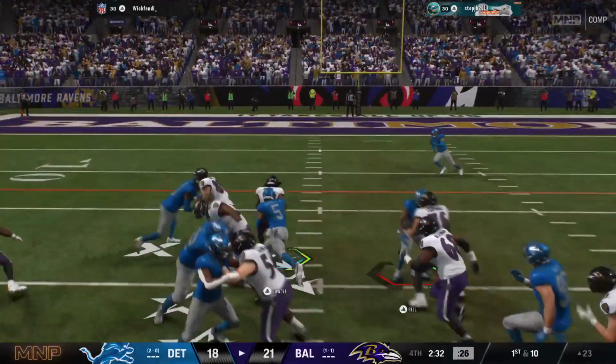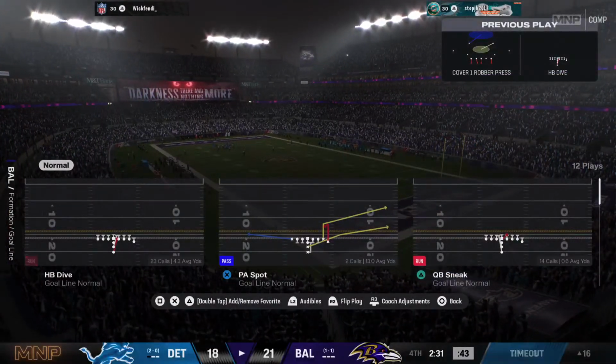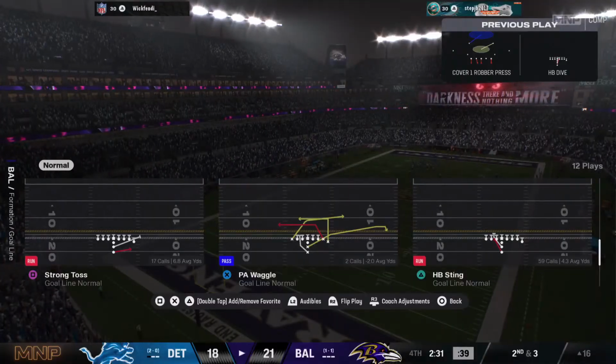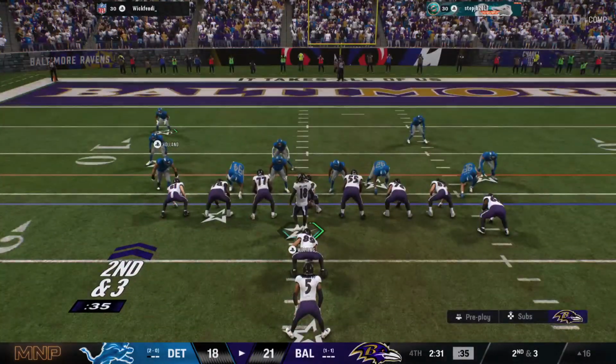The inside give to Dowdle. He'll get about 6 on this run, and more importantly, Brock, gets him into the red zone. Now the Lions, Ravens calling a timeout, their first. 7 yards on that last play, so this is 2nd and 3.